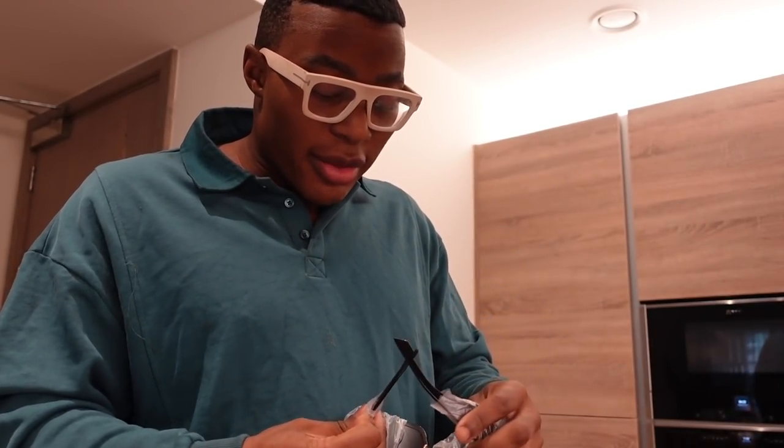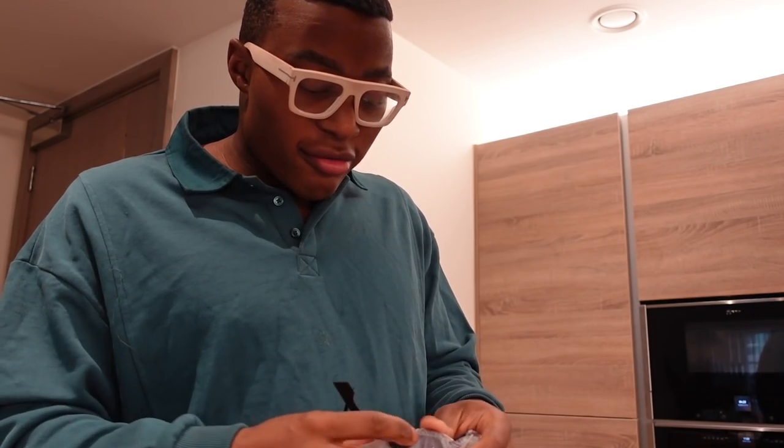So let me unpack them. They packed them really, really nicely. The glasses, they are so sick. These are the Dior So Light ones. I really want them in white. They're just for the non-makeup days where you're not doing anything. They're just so flipping bad. They're from Shade Station again. The delivery was super fast and they're just a whole vibe.